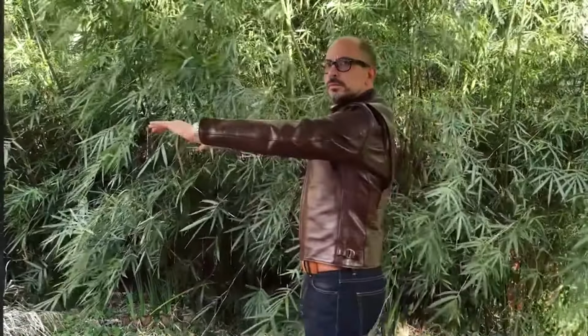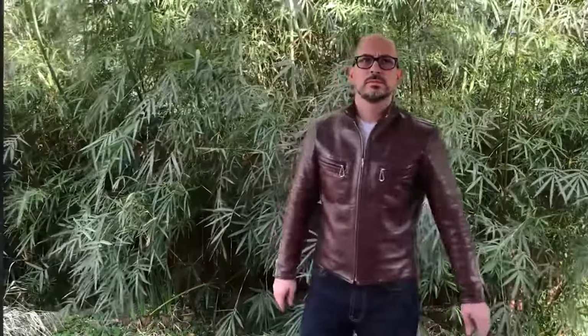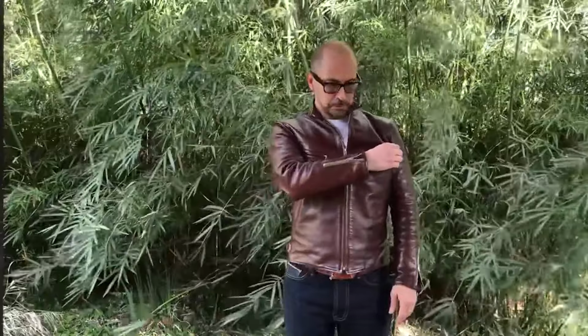Just for reference too, I'm 5'9", I'm 175 pounds. My chest is just over 40 inches. And this size 40 fits exactly how you'd want a cafe racer racing shirt style jacket to fit, which is a trim fit with room to move comfortably, but not really a lot of room for layers.